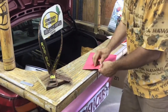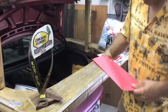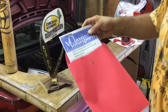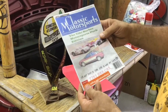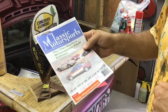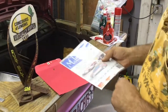What's in the envelope here? Is this what they said? Ooh, I can't believe they did this. Classic Motorsports Magazine, the Tiki Barber Motorsports Park Edition, and my car is on the cover. That's friggin' great. It's not just a car, it's a way of life. That's my slogan here at Scrap Daddy's Garage. That's awesome. Ooh, wow. Ready, willing, and extraordinary. That's great.